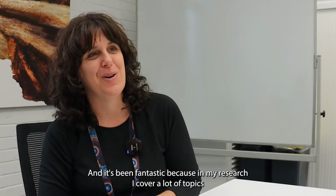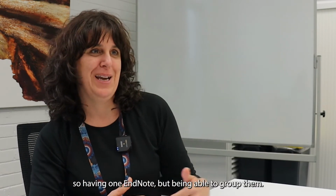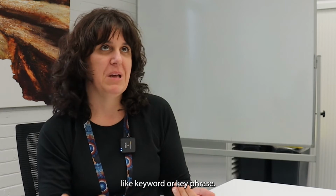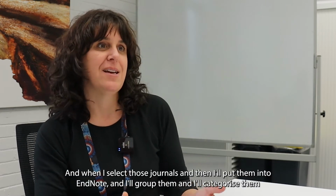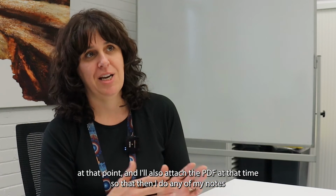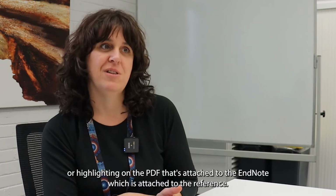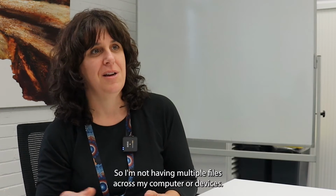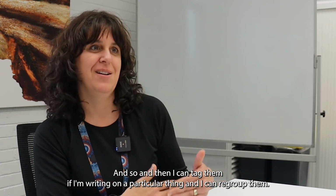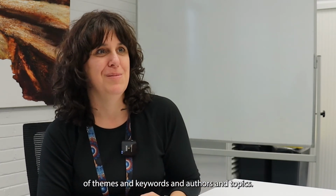And it's been fantastic because in my research, I cover a lot of topics. So having one Endnote but being able to group them. Whenever I do a literature search, I might be looking for a particular keyword or key phrase, and I'll select those journals and put them into Endnote, group them and categorise them at that point. I'll also attach the PDF at that time, so that I do any of my notes or highlighting on the PDF that's attached to the Endnote, which is attached to the reference, so I'm not having multiple files across my computer or devices. Everything's held in the one program, and then I can tag them if I'm writing on a particular thing, and I can regroup them. So I found it really great for my organisation of themes and keywords and authors and topics.